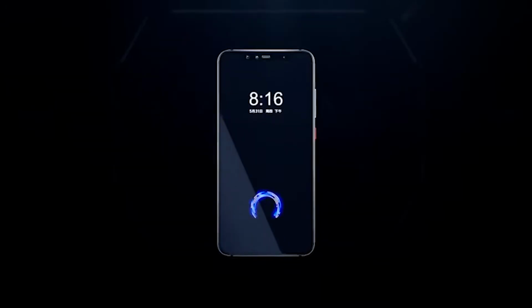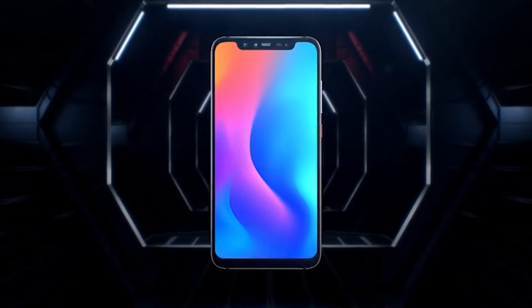We have a race on our hands. Now, who can become the first bezel-less, notchless phone on the market? I mean, on the one side, you have the Apple iPhone X, the Huawei P20, even the Xiaomi 8 coming out with a notch phone.